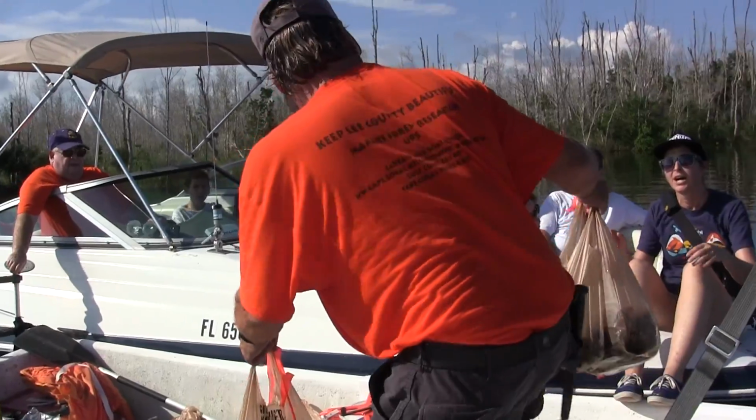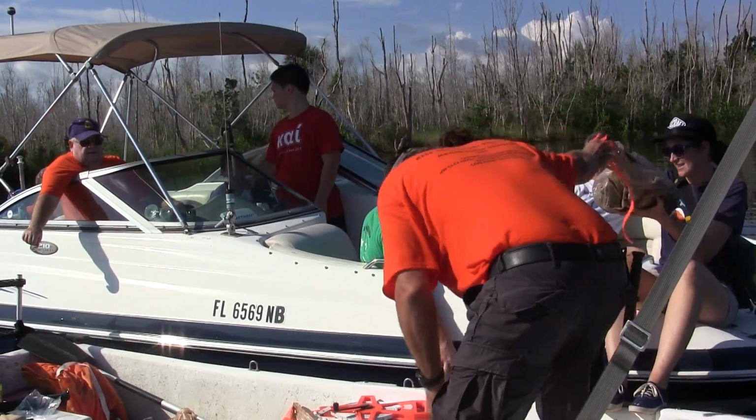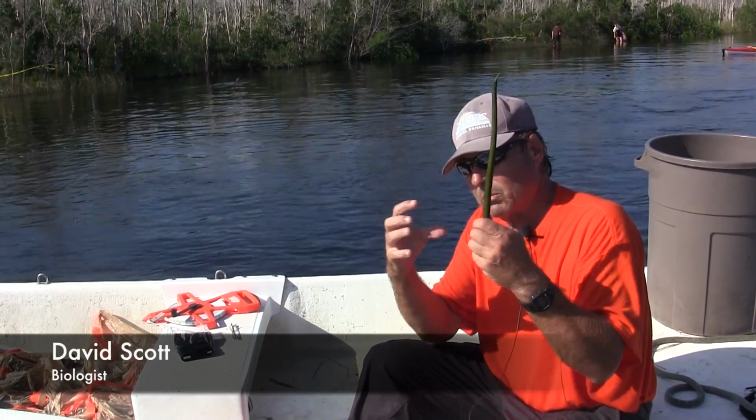David Scott is a biologist. He's also on the board of the event's organizer, Keep Lee County Beautiful, a local nonprofit. He says biologists consider red mangroves to be Florida's most valuable natural resource.